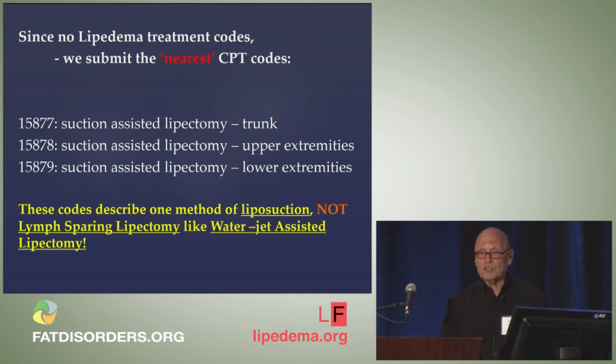Then what procedure do we submit? Again, there's no CPT code that describes or refers to lymph-sparing lipectomy, like the WAL procedure. So we have to put the nearest codes, three of which I mentioned here. If there's no code for the disease, there's no code for the treatment.